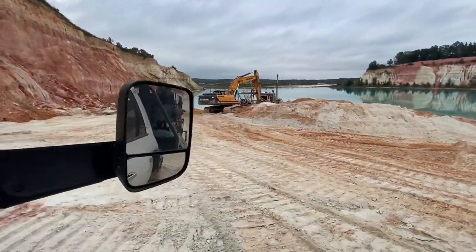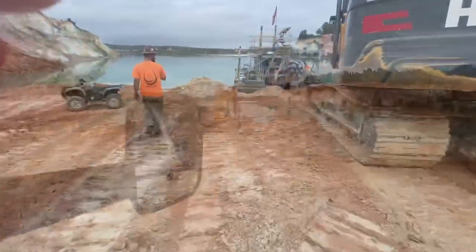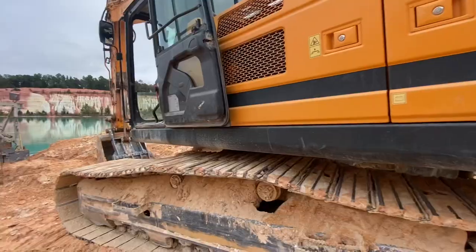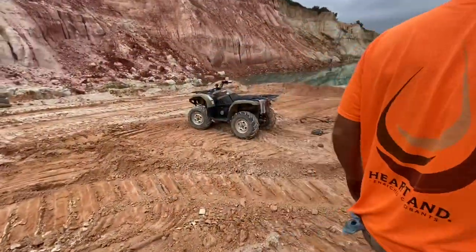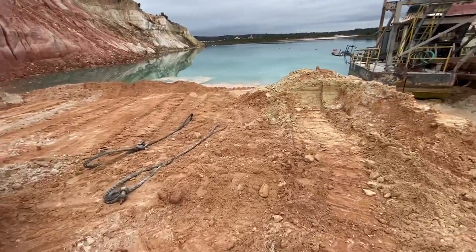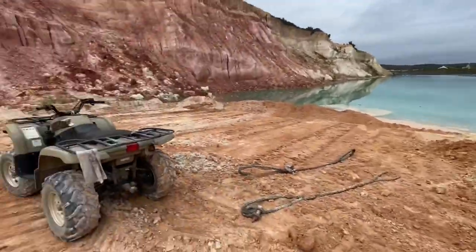All right, we'll go walk over here and see what we're dealing with. Yeah, that's a really strong four-wheeler. We used it to pull the dredge up on dry land.